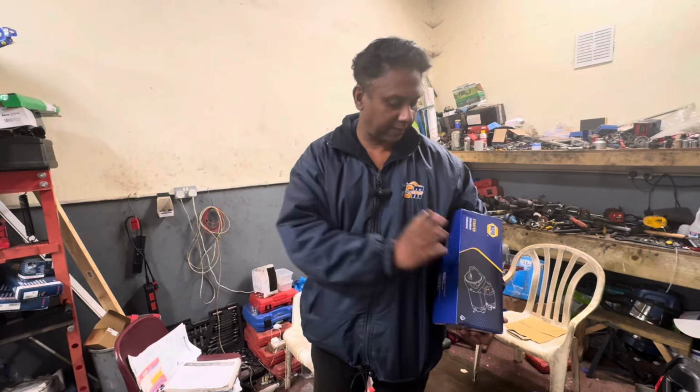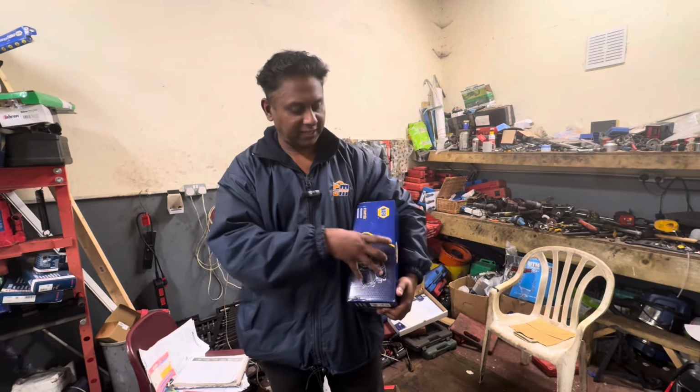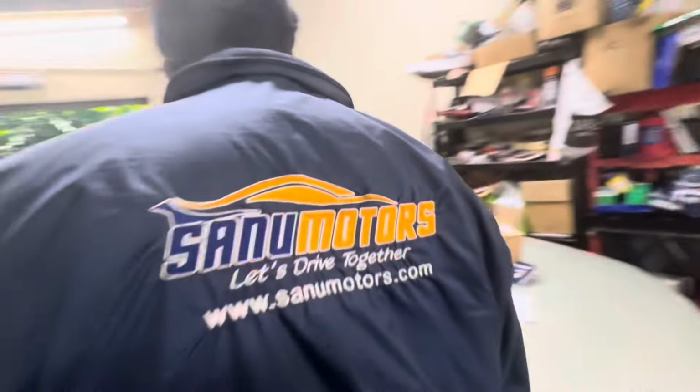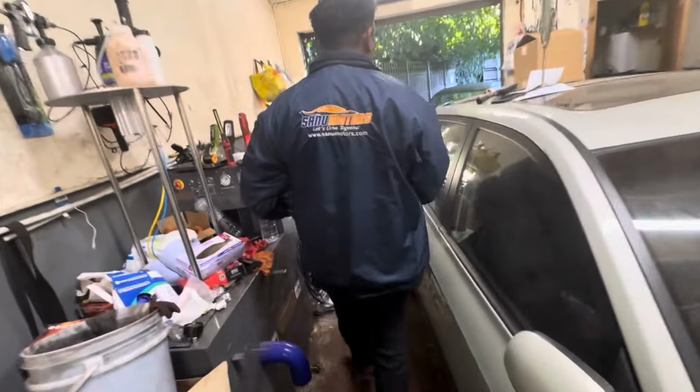That's why I bought this one. However, if the online part fits, I'm going to fit the online part. If not, I'm going to use this part, because I don't want to go up and down twice. That's why I especially bought it. If I don't use it, I can return this one. Anyway, we'll see how it goes. I'm going to the job. Come with me, I'll show you what's going on there.